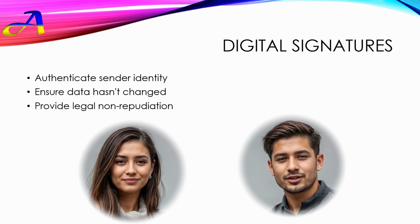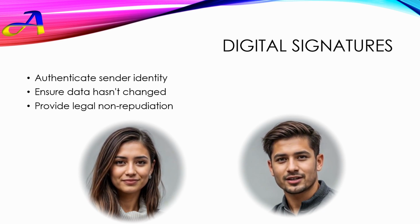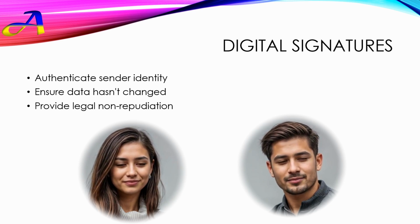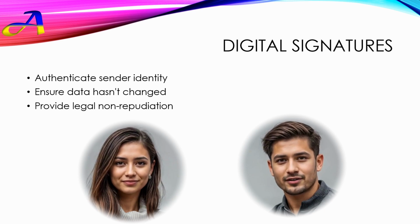So the signer uses their private key, remember, the super secret one, to create a unique code, which is the digital signature. This signature is then attached to the document. Then anyone who received the document can use the sender's public key to verify that signature. If it checks out, it means the document is authentic and hasn't been messed with. It's like a tamper-proof seal of approval with built-in ID verification.